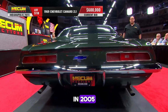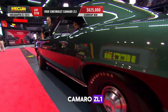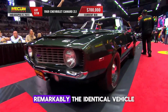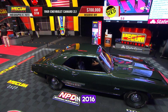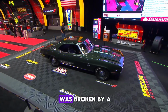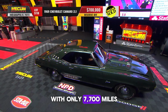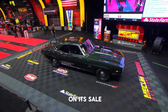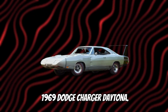In 2005, a customer paid an astounding $840,000 for a Camaro ZL1, car number 18, breaking the previous record for Camaro sales. Remarkably, the identical vehicle, which sold for $600,000 in 2016, was unable to repeat the feat. In 2008, the record was broken by a Camaro ZL1 with a rally sport package with only 7,700 miles on the clock. Mecum Auctions took $848,000 on its sale. At number 5, we have the 1969 Dodge Charger Daytona.